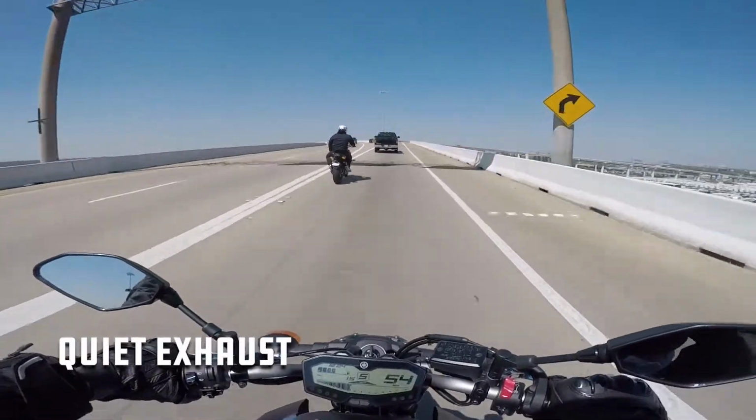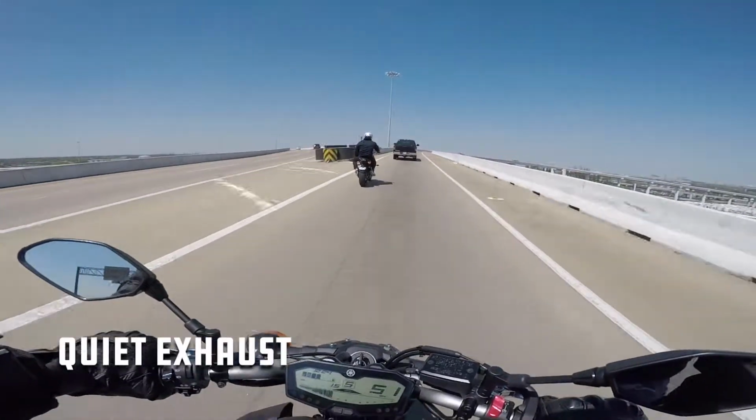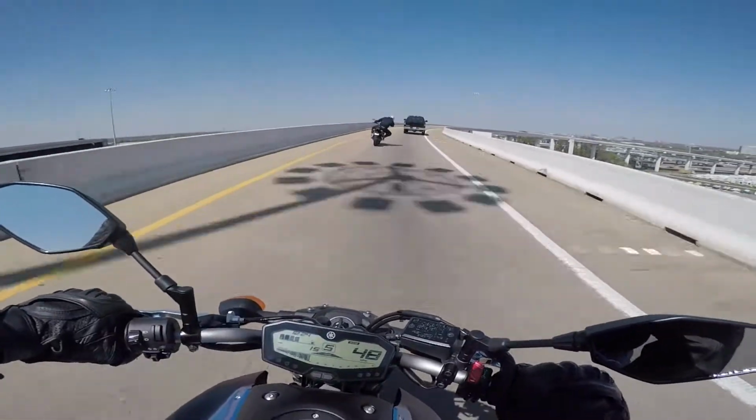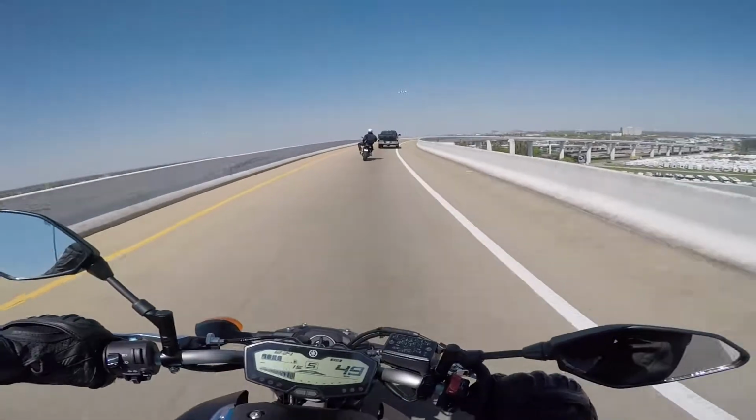I heard the engine more than I heard the exhaust, and that was a little bit weird. I was hearing the engine wind up more than I was hearing the actual good tones of the exhaust. For me, I like it to be the other way around.